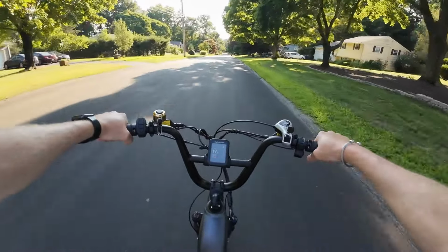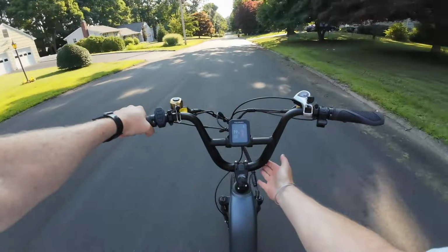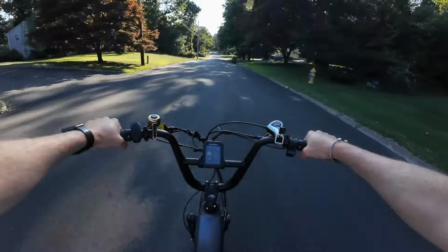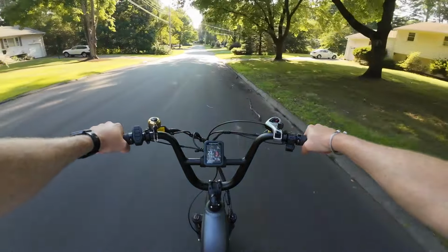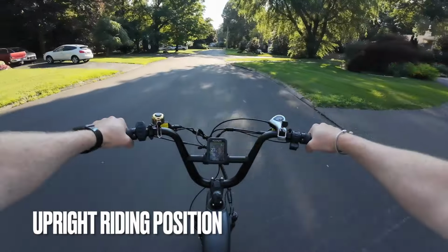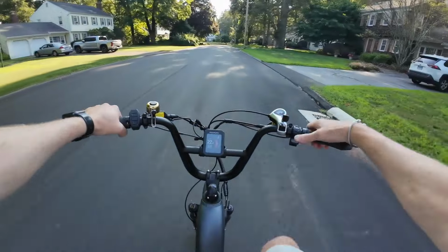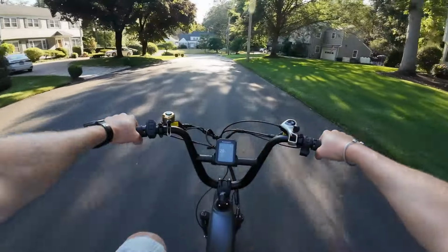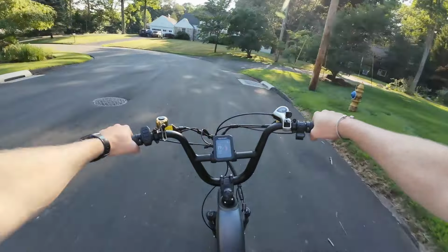And these handlebars, these are the tallest handlebars I've ever seen in the BMX style. This thing must be a good 10, 11 inches high. It's the perfect handlebar setup on this e-bike. I'm very upright in terms of my positioning. It's just very comfortable to ride up here. Yeah, definitely some ghost pedaling still, even with the 48 tooth. It's just that the freewheel is not very big.